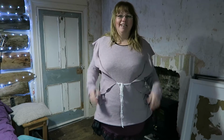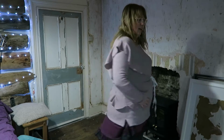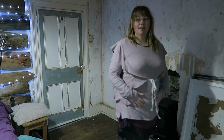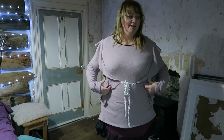Okay, interrupting what I was saying over there just now. I hope it's not too dark in here now. But here is the altered jumper where I've just sewn on some vintage cotton lace, and I've done the same at the back. I definitely love the back. I have to say I'm not sure about the front because it really sort of highlights my boobs a bit.